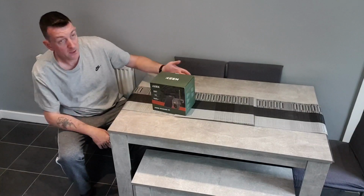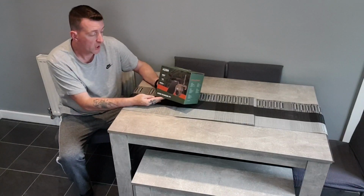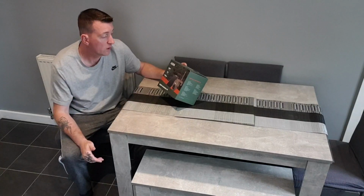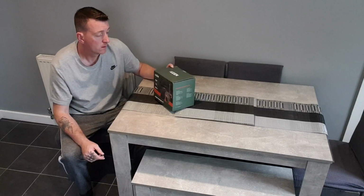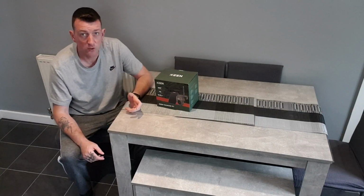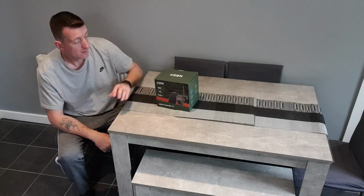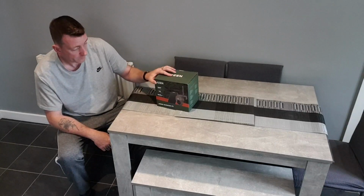So what is it? It's been sent to me by a company called Reolink. It's the Keen Ranger PT. I believe it's the world's first PTZ trail camera. So for field sports enthusiasts like myself, or you guys out there, this is absolutely fantastic. It's what we've been waiting for a long time.